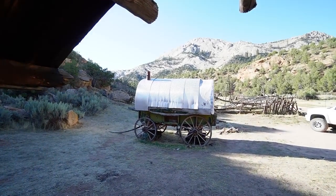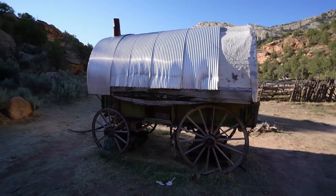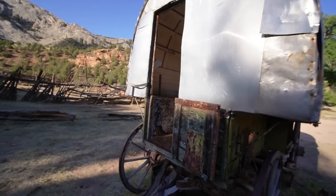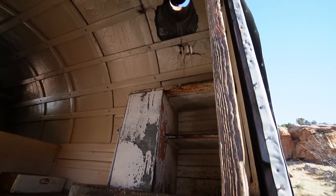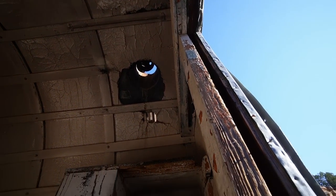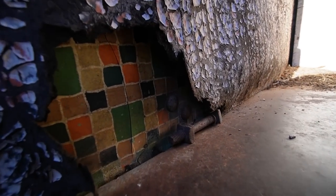But the coolest thing has got to be this covered wagon here. I don't know if we'll even be able to get in. Yeah, you can get in it. Look at that. There's obviously been stuff living in here. And all these drawers would close. And over here, I imagine there may have been a wood stove or something, because there's a chimney. But also you can see that it's got multiple layers. So like there's this, but underneath of it, look at that color.